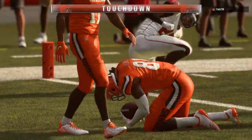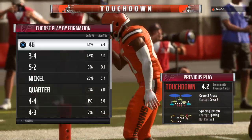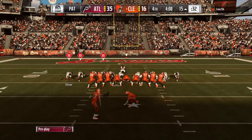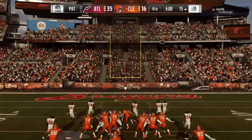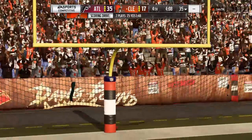For the pylon, caught. And he'll take it into the end zone for a Browns touchdown. Rashard Higgins from 8 yards out. And the Browns make some inroads here on that deficit. Extra point right down the middle. And that'll cut the lead down to 18.